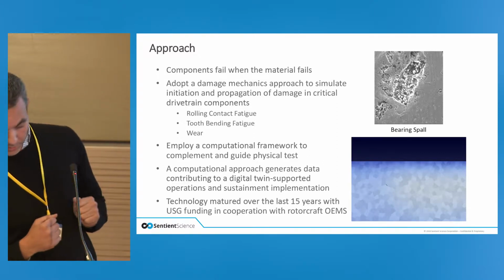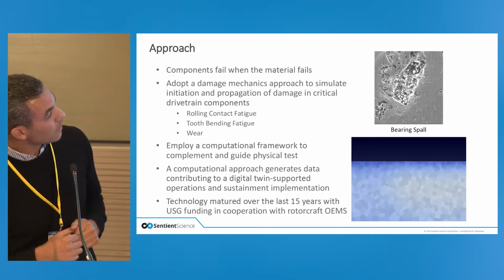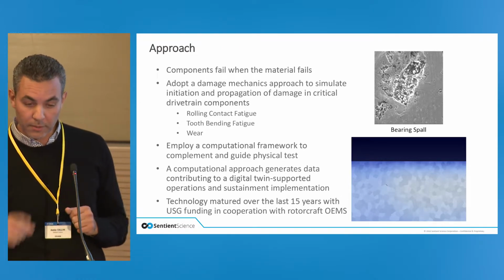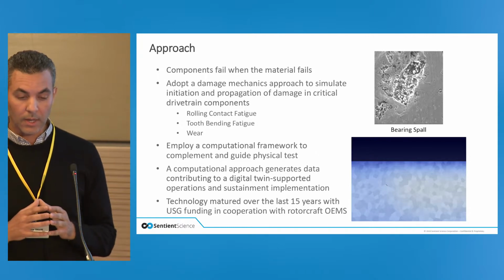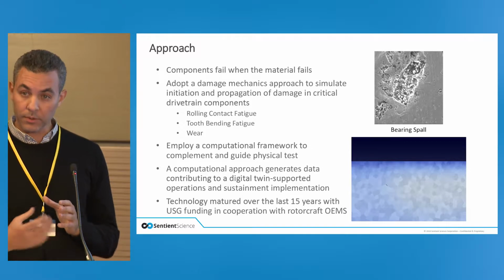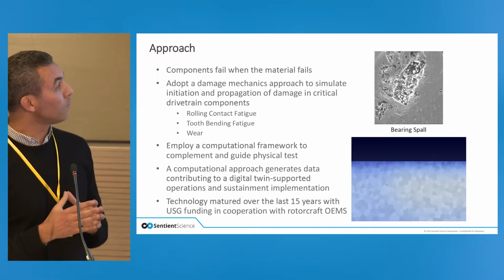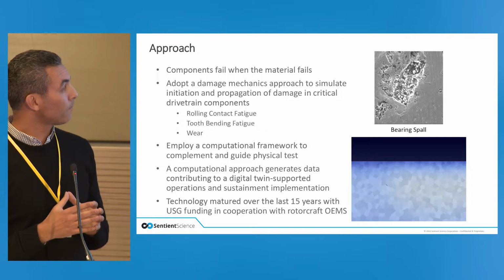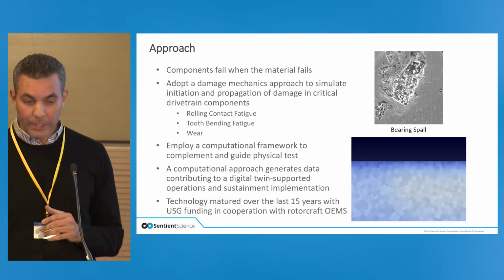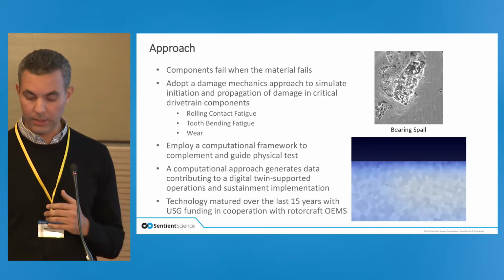I think the video is, hopefully it's working. On the bottom lower right corner is supposed to be a video that shows a simulation of a crack initiating subsurface and going all the way to the surface. So the video is not working there. So how did we implement such an approach? I'll talk in detail about it.